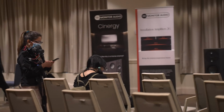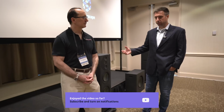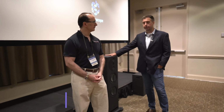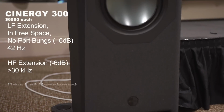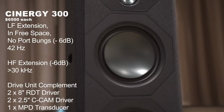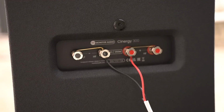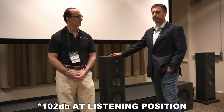Sure, so first and foremost, Cinergy is Monitor Audio's product that has been designed for the customer who is looking to have a reference level theater in their home. Cinergy is THX Ultra certified. You've got 4 different speaker components. The one that's in the frame right now is the big Cinergy 300. This can be used as a floor stander, can be mounted on the wall, fabric wall, however you want to do it. But Cinergy is basically designed to be heard and not seen, and be able to hit those 102, 103 dB reference levels, provided you feed it enough power.